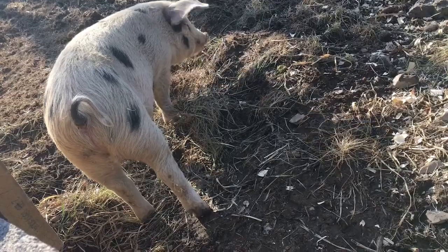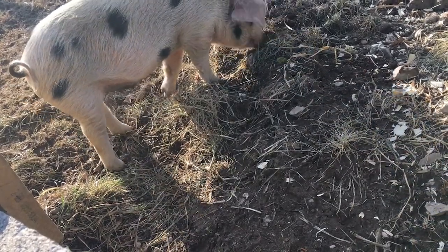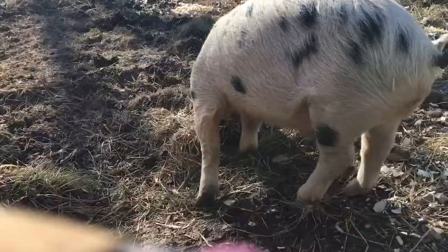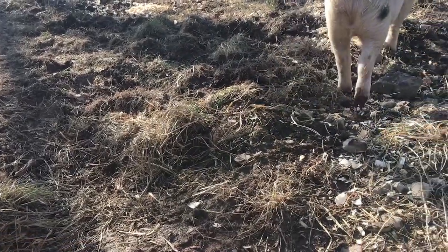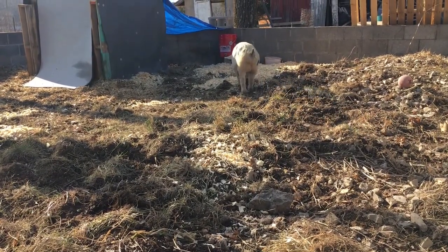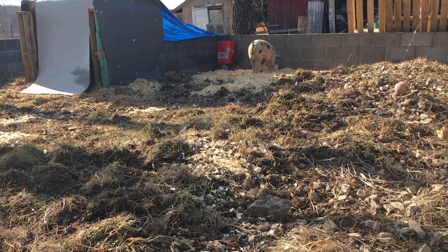But like I said, he's super simple. I would actually highly recommend pigs as a first-time livestock option, as long as you have somewhere that you can keep them that's going to be safe for them. I know you can do fencing and stuff like that. We really, really lucked out with this cinder block enclosure, basically, that was already here. It has made a world of difference for us. So I definitely would recommend pigs.